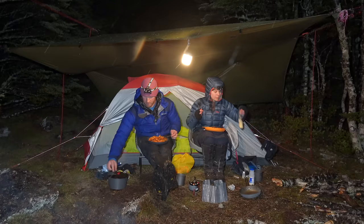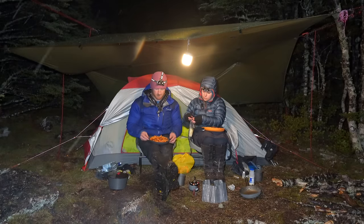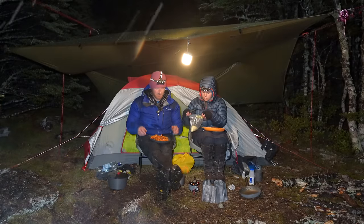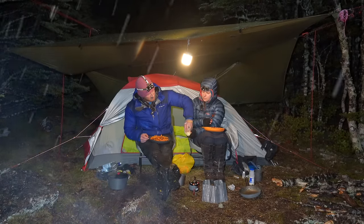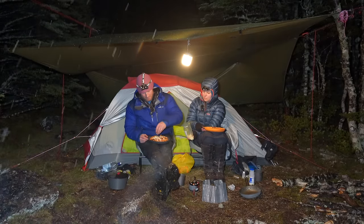Let's get the lid on the rest of the pasta down there. And now I'm going to do a sprinkle. I can smell it instantly. I grated this at home. There's so much.